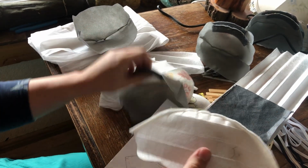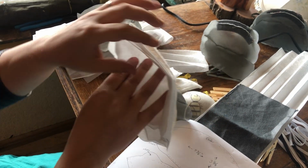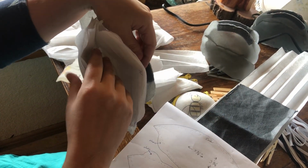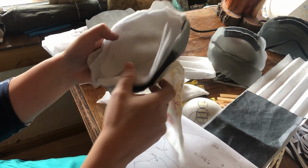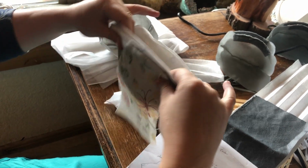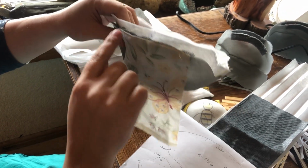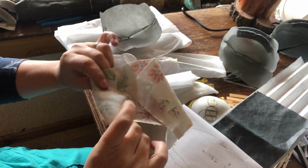And then you tuck it inside of this piece. You've got a chin and a nose. Here's a nose, here's a chin. Put it together like that. And then you are going to get it kind of lined up the best you can, and you're going to sew all the way around. Then you're going to flip the nose piece in.